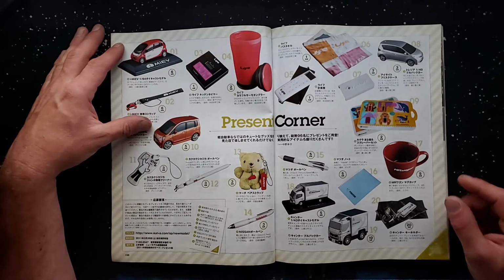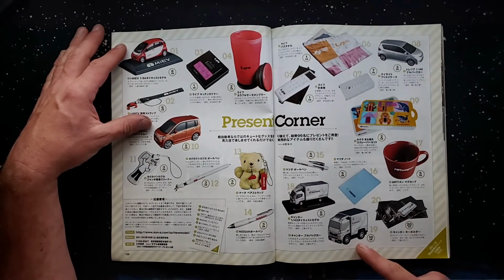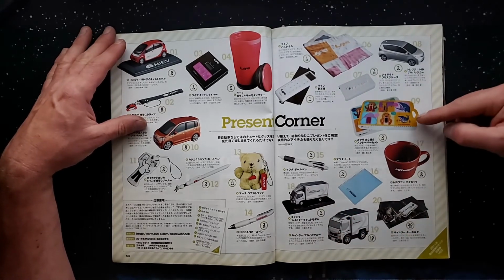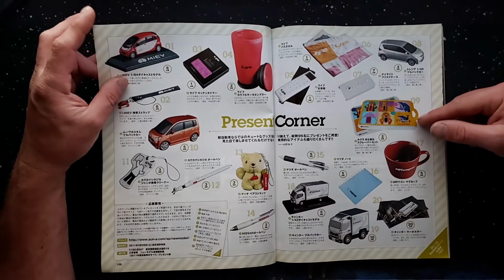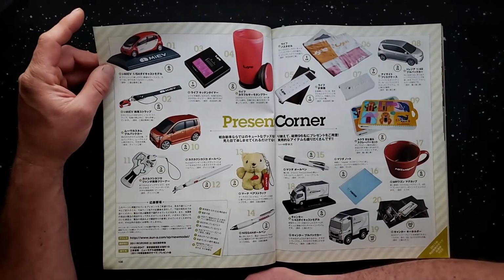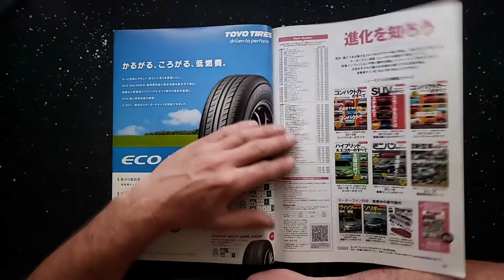Merch. Kantor Chorokyu. Cool. Okay. Nissan pens. Subaru things. Ugh, that thing. Yeah, okay, alright. Over we go.